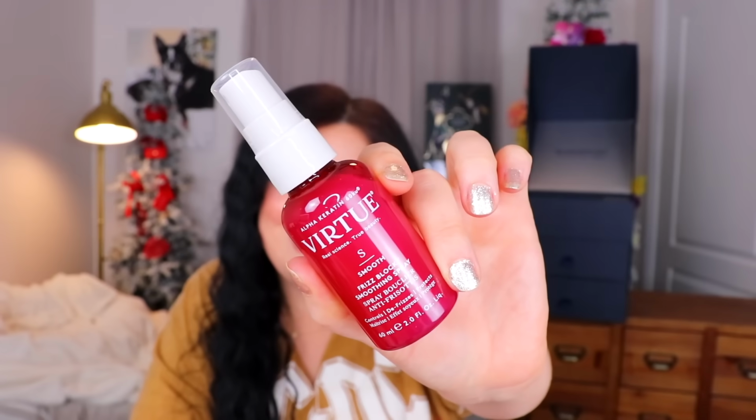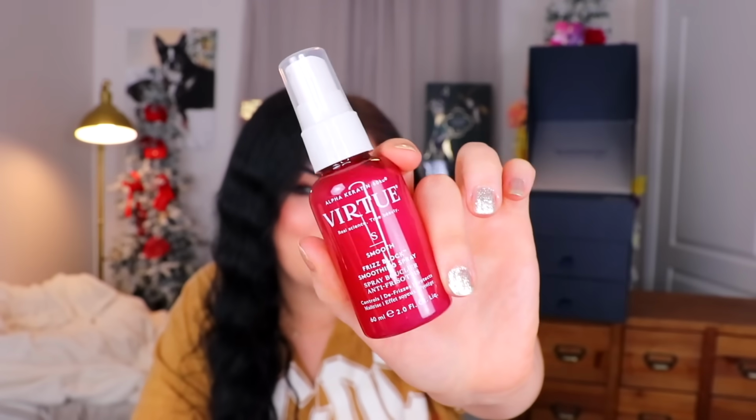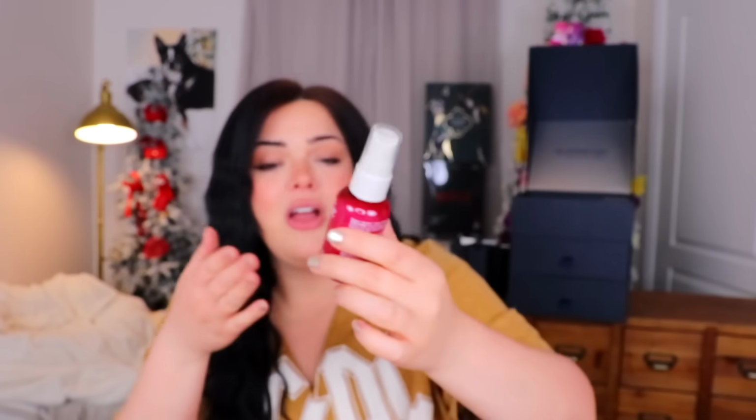Moving along here to day 8. What are you? Virtue Frizz Block Smoothing Spray. We have a little hairspray here that is supposed to control, defrizz, and protect your hair. But the only problem is I kind of like frizz. The more frizz my hair has, the more volume it has, and therefore it looks like there is more of it. If the undercarriage of my hair wasn't kind of teased up and hairsprayed and frizzy, this would just be flat on my head.